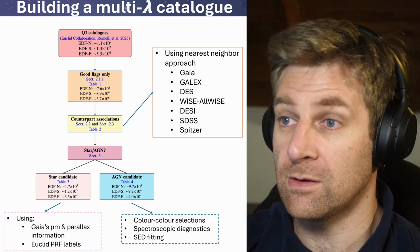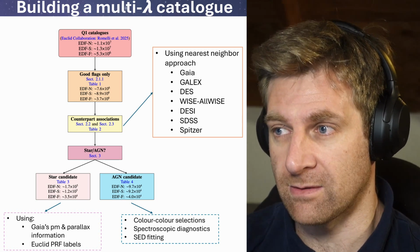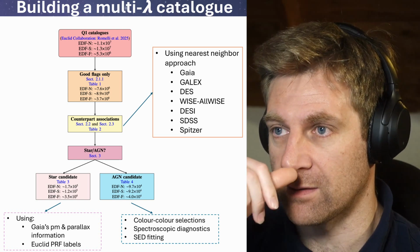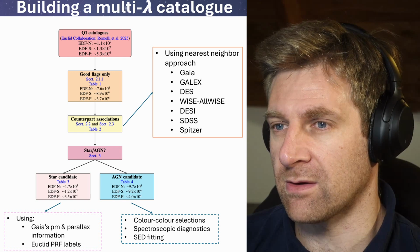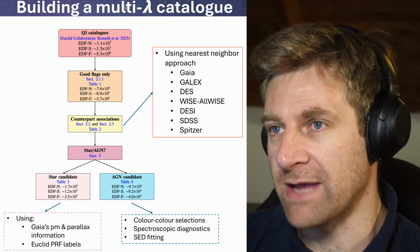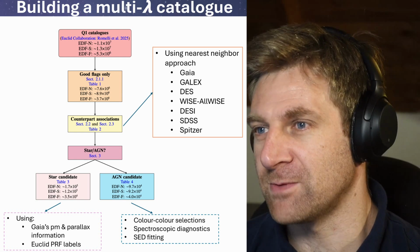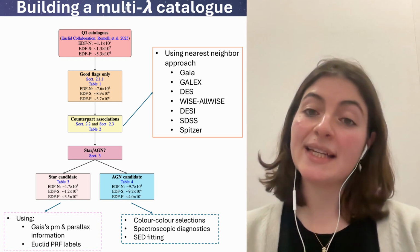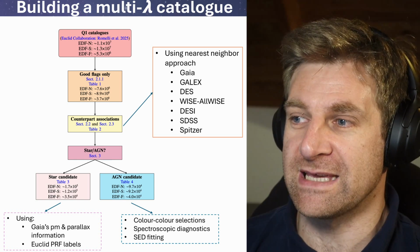And then other than, you explain kind of why Gaia is very useful to have the nearest neighbor, the same source or multiple sources in the Gaia field, because it helps you remove stars. What is useful about all the other surveys? Like, why can't you just soldier on with Euclid alone and ignore GALEX, DES, WISE? The other surveys are interesting because then we can apply SED fitting using the extra photometry that we get from them. Okay, what is SED fitting?